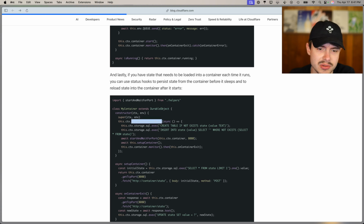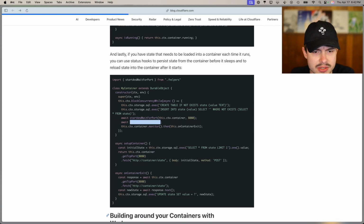So I'm assuming this is preventing concurrent requests from happening, so you don't end up with the race conditions. Okay, we're calling SQL in here. We're creating the table. Okay, this is inside their constructor. So we're saying when the durable object boots up, we can create a table and we can insert data into the table. And then we can wait for the container to respond on this port. So make sure the container's healthy, and then set up our monitoring. And then after it's set up, we can call setup container.